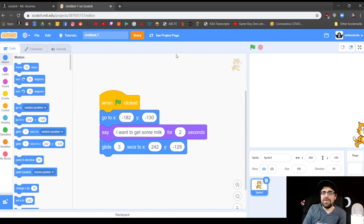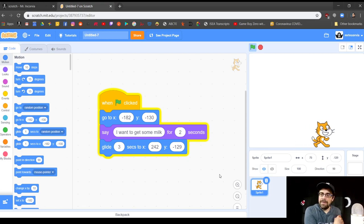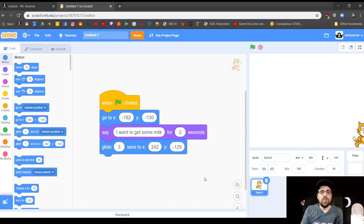We are making some stories that we can hear today, okay? So this is what we have so far. The cat just says, I want to get some milk. And there goes the cat on an adventure to get some milk. But we want to make it a little, we're going to use some cool new blocks.